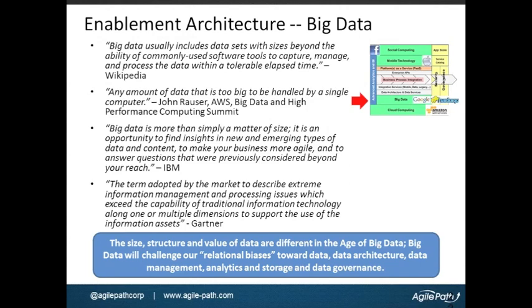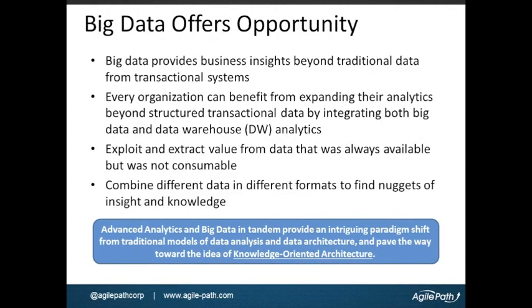Big data is going to continue to challenge what I call relational biases toward data architecture, data management, analytics, and storage, of course, and finally data governance. You know it's big data if it's way, way big, like terabytes, petabytes. You know it's big data if it's coming at you really fast and in high volumes. It starts to feel like big data if you're addressing non-traditional data formats and mashing them together. So big data offers some big opportunity for organizations that go after it.